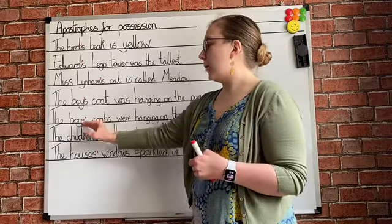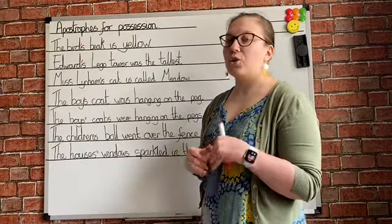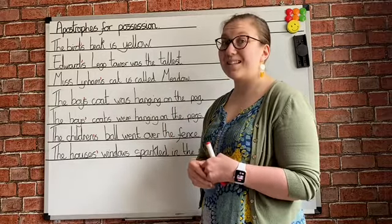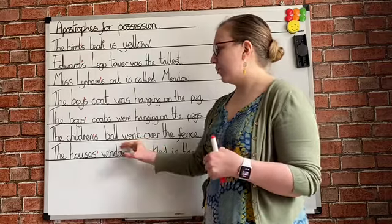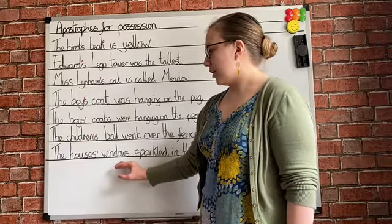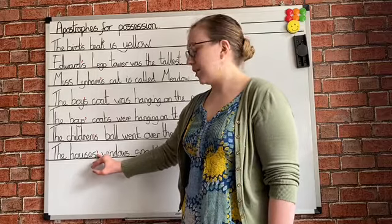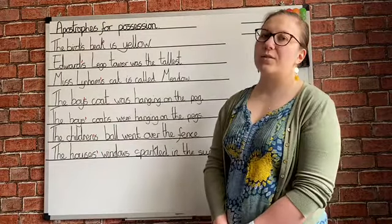The coats belong to the boys. Boys does end in an S. We do not need to add an S, we just put the apostrophe after the existing S, the S is already there. The ball belongs to the children. Children does not end in an S, so we put apostrophe S. And the windows belong to the houses. Houses ends in an S, so we just need to add our apostrophe. And that's a quick rundown on apostrophes for possession.